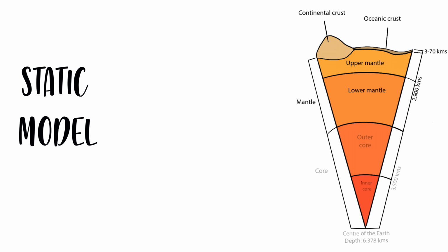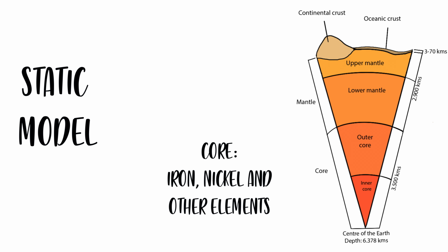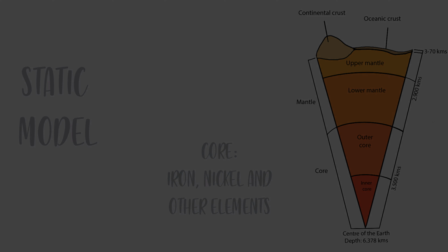Actually, the deepest layer is the core, made up of iron, nickel, and the super heavy radioactive elements. The outer core, due to the pressure and temperature, is very, very liquid, but the inner core, which extends all the way to the center of the Earth, 6,378 kilometers deep, is subjected to so much pressure that the molecules are so tightly packed that they cannot even be in a liquid state, but rather return to a solid state.